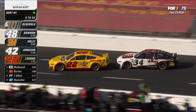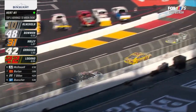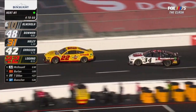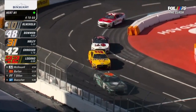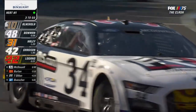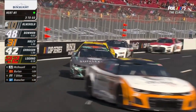34, Michael McDowell, 1 spot away from transferring into the feature. This is really the one that counts. Another reason that counts, Joey Logano is the only one that's guaranteed a provisional. If McDowell is able to knock him out of this position, that takes the provisional position away from somebody that may need it later on in one of these heat races. There's a lot of drivers and teams that are wanting that 22 to make it.